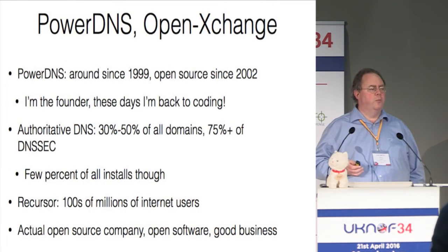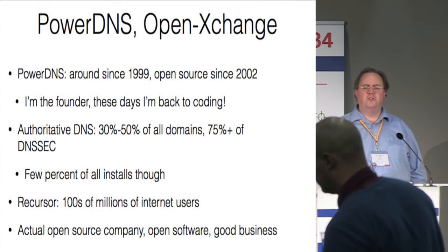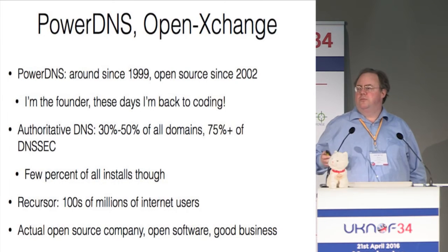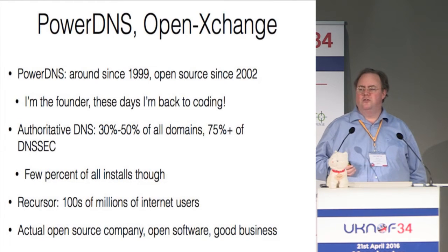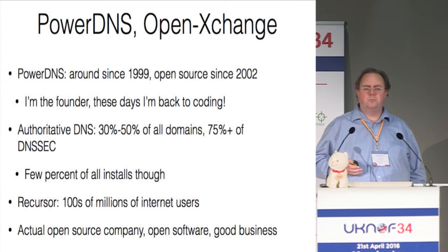Even though we power a lot of domains, we have a small percentage of the server base, because PowerDNS deployments tend to be big. So if you scan around a little bit, it's not that much, it's a few percent, but those few percent count. The PowerDNS recursor powers hundreds of millions of internet connections. So we have big cable providers, big nationwide carriers named after their country. So also there it's not that tiny.